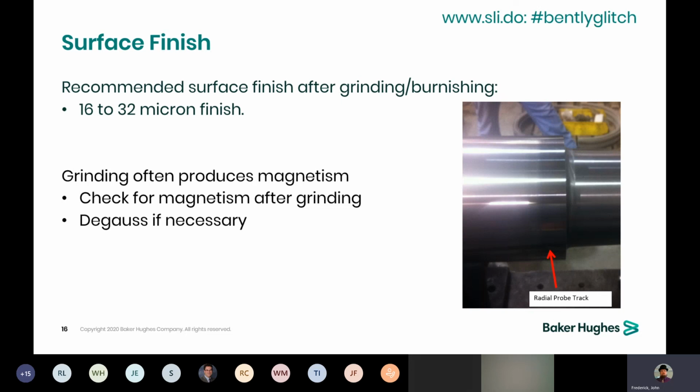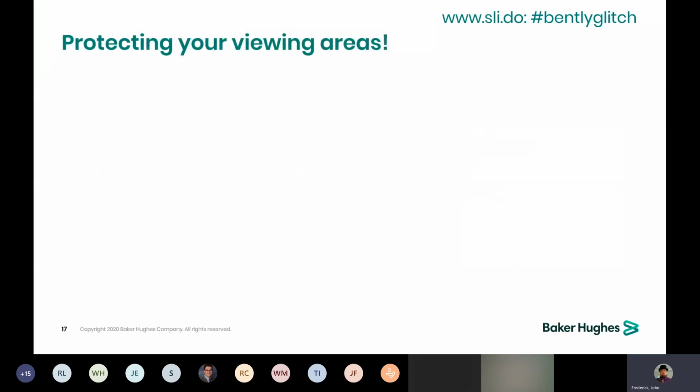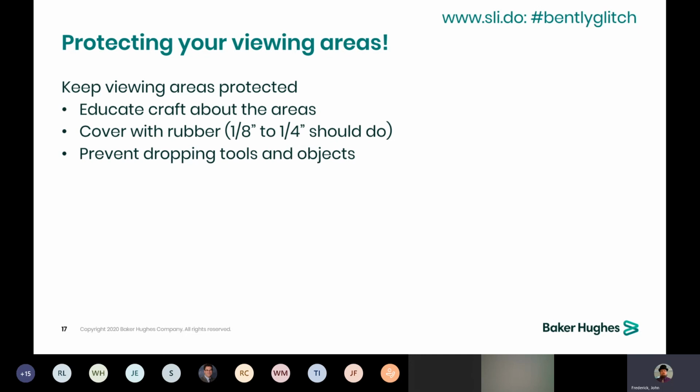So we've done all this work to make our areas nice and shiny. We definitely want to protect the viewing areas on the shaft. To keep them protected, we want to educate any craft that's going to be working on these areas to make sure they're careful around them. Cover them with something such as 1/8 inch or 1/4 inch rubber to protect those areas, especially if the rotor's coming out and going to be shipped somewhere, to make sure that stuff doesn't get dropped on it. In general, prevent dropping objects and tools on the rotor to eliminate any runout being induced while this machine is being worked on.